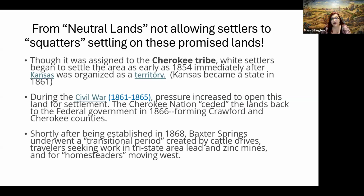After the Civil War, the Cherokee Nation, as part of their acceptance of going back to their original treaty with the U.S. government, ceded the lands known as the Cherokee Neutral Lands, and this area officially became part of the state of Kansas, with Baxter Springs quickly forming on that.